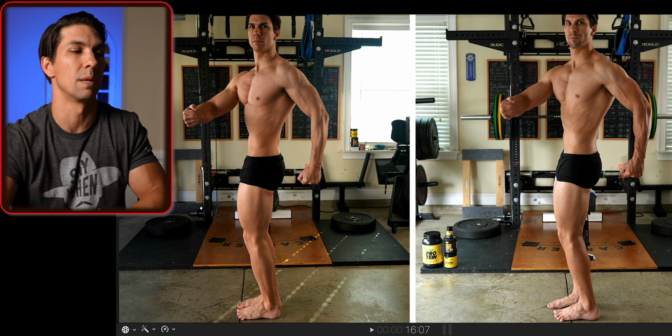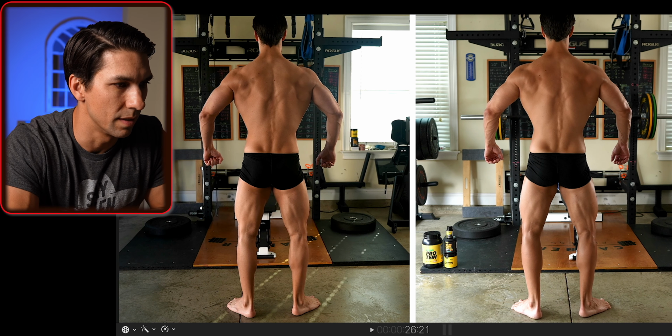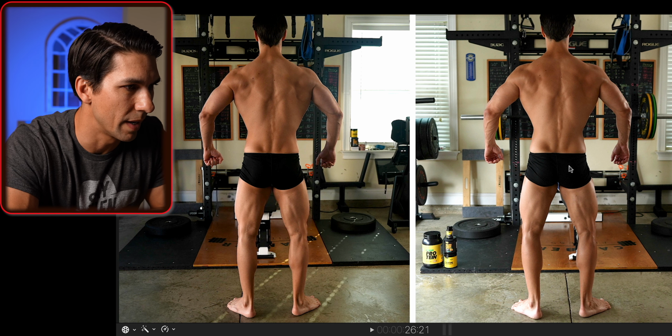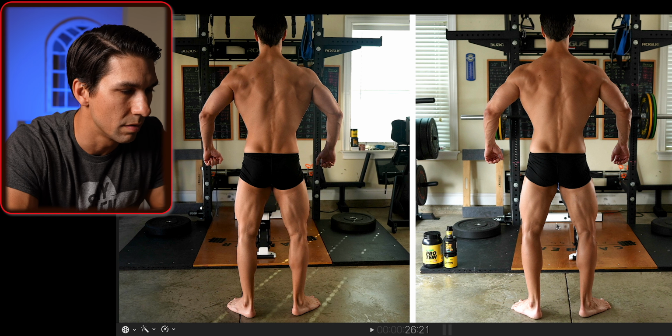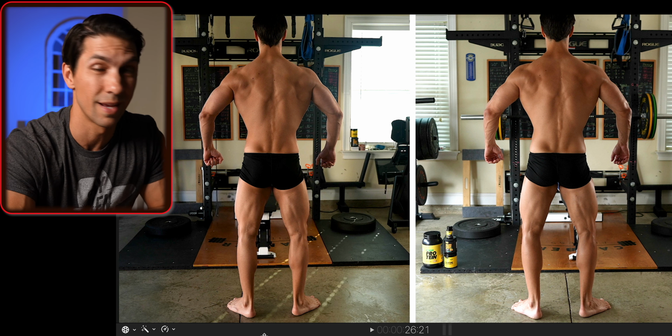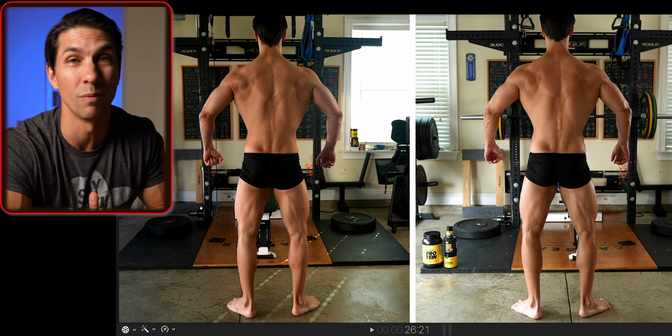And I pumped up in both of these beforehand. I'm trying to do everything the same as much as I can. Back, let's see, hamstrings look about the same here. I mean, my back, I don't see a whole lot of difference, and I'm not expecting to be looking leaner. So if I look pretty much the same leanness, but I'm getting heavier and heavier, then that's an indication that you're pretty much just putting on muscle. So that would be a good sign.